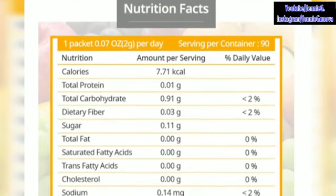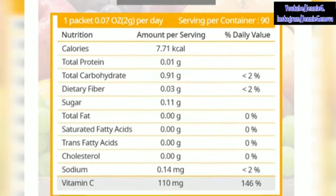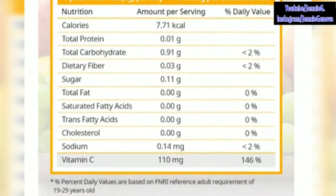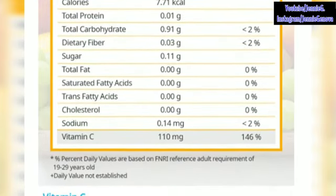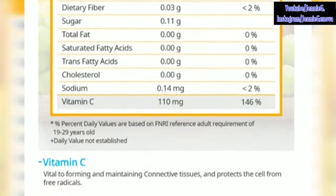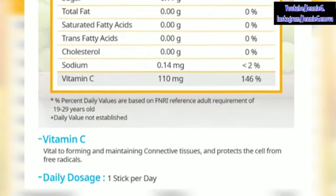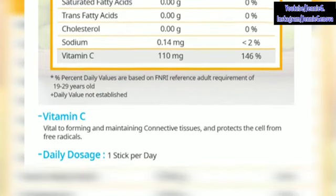So narito po ang ating nutrition facts. Meron tayong calories, 7.71 kcal, cholesterol, 0 gram, sodium, 0.14 milligram na napakababa. Vitamin C, 110 milligram. Vitamin C is vital for forming and maintaining connective tissues and protecting the cell from free radicals. Daily recommended dosage is 1 stick per day.